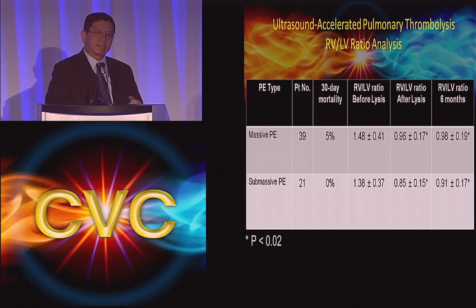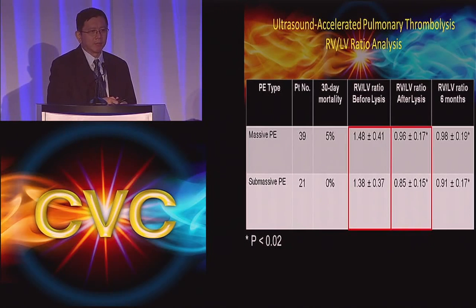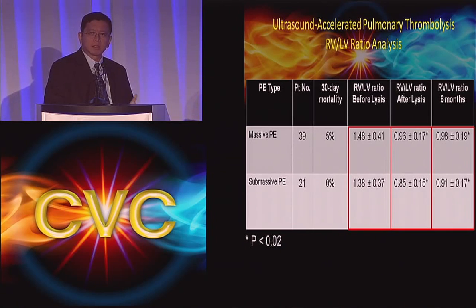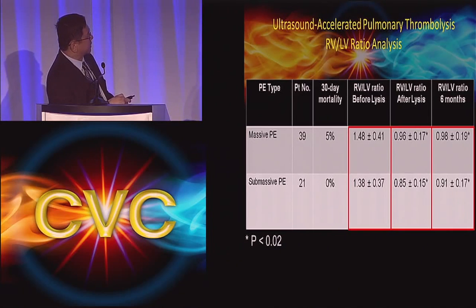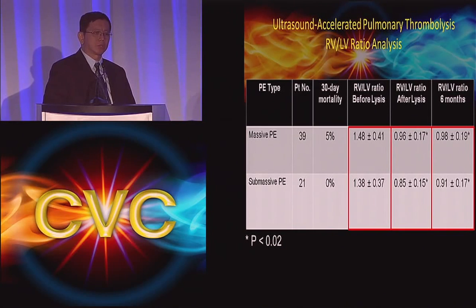We've been doing CT scans to look at the RV-LV ratio pre-treatment and after treatment, and this represents a finding at 6 months. In a patient who presents with massive pulmonary embolism, the RV-LV ratio is typically 1.48. Immediately after treatment, it will reduce down to 0.9. At 6 months follow-up, it remains very low at 0.98. Similarly, in patients with submassive pulmonary embolism, you can still see a similar reduction of the RV-LV ratio, which is sustained at 6 months.